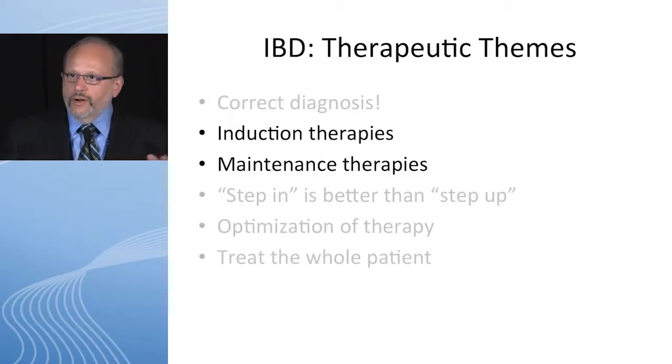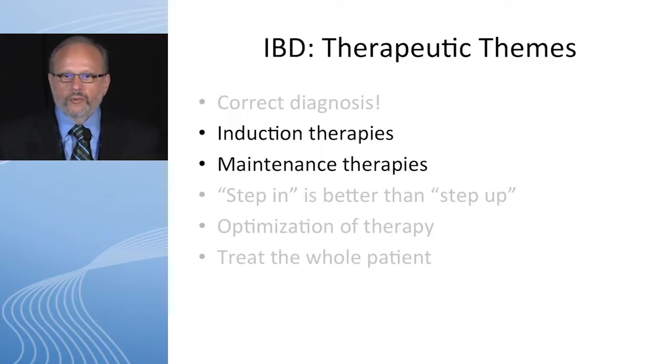We also now recognize that we have an ever-growing armamentarium, thank God, and we can differentiate between induction therapies, those that work quickly, and maintenance therapies, those that perhaps work quickly and durably, or even those that take a little bit of time of onset and then maintain the patient.